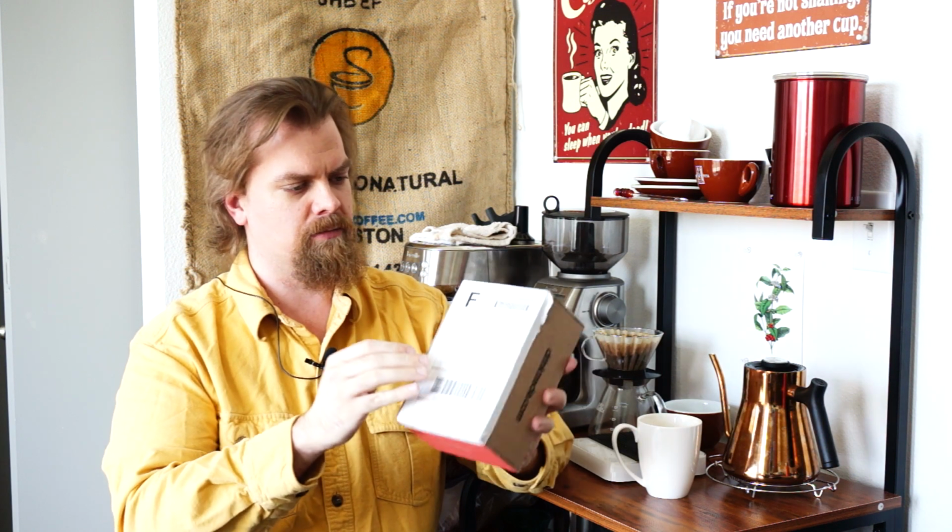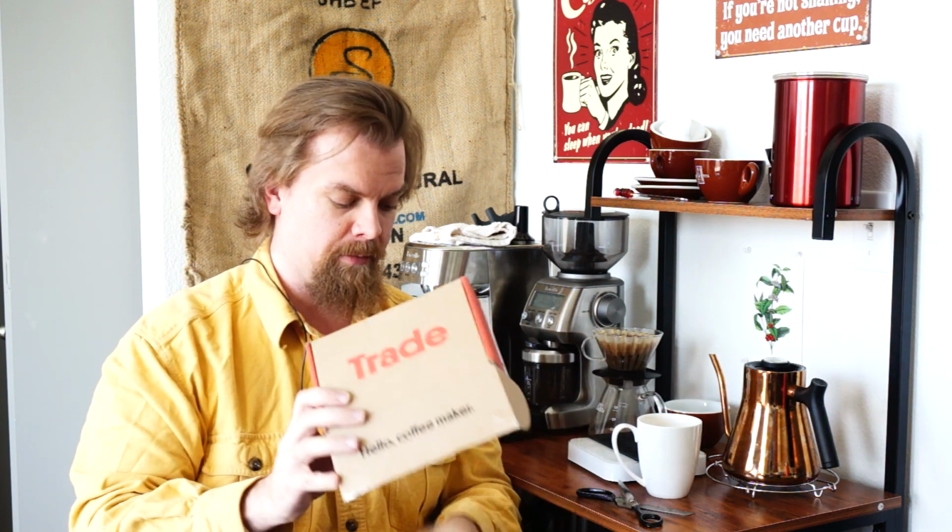Here's some other packaging. All right, I just had to get some scissors to open this. I can see from the shipping label, this is from Passion House. I think Passion House has been working with Trade for a long time. So I imagine that's why they have this box, because that's probably how they were shipping for a long time. I bet the compostable bags are new.